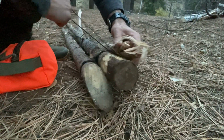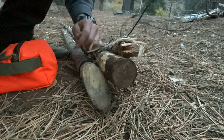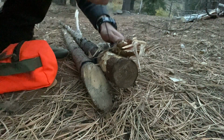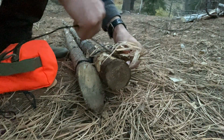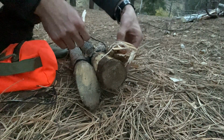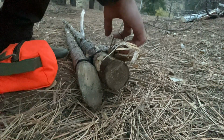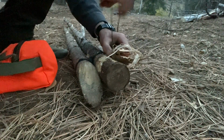You heathen. Alright, so some people tie a special fancy knot in the end here. I didn't think I'd have to tie it, honestly. But what I'll do is just go around this one and pull it through itself. Basically like a little overhand, just to keep it from wanting to walk around on me.